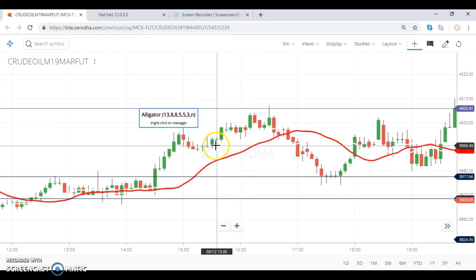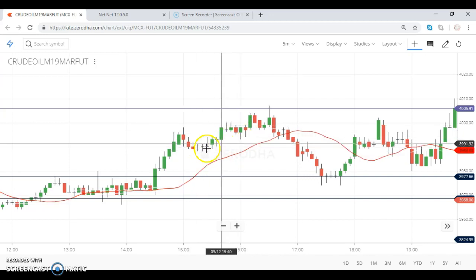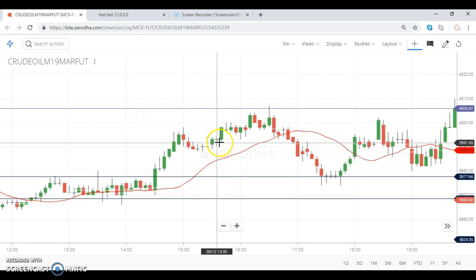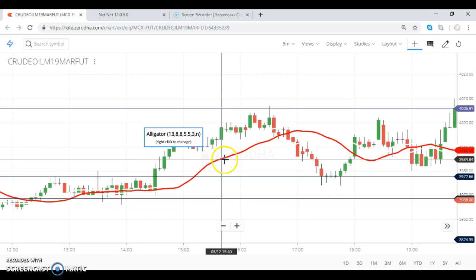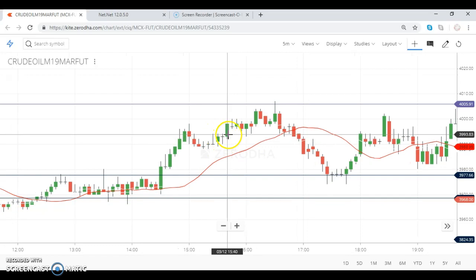So approximately, yes. In this consolidation pattern, I bought crude somewhere here at 3992, and my SL was directly below this particular line, which was around 3982. I kept 3982, but any SL below this red line would have sufficed. Even if I had traded with 3984, it was a good SL for this particular trade. So I bought it somewhere here.